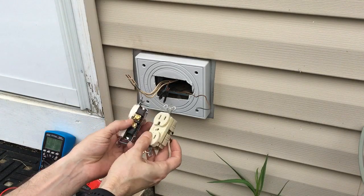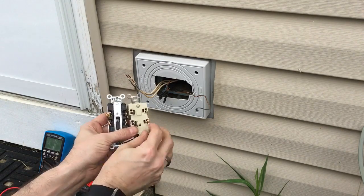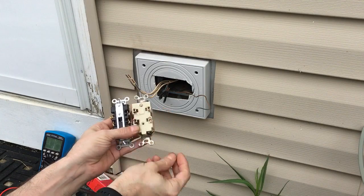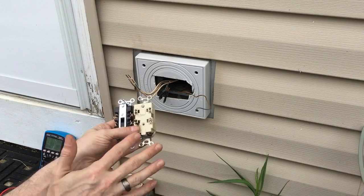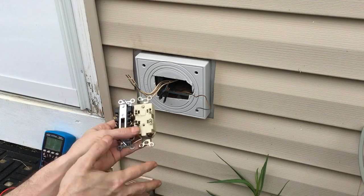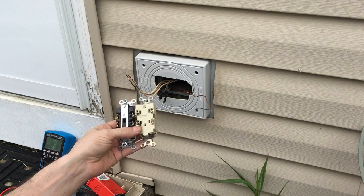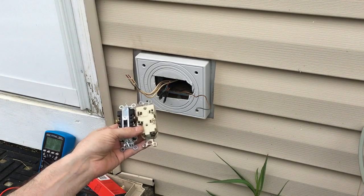You will note though that I actually did remove the old outlet, not by removing the wires, which I could have done by putting a flathead in here, but I actually left the wires in place because this gives me a reference if I question polarity, hooking it up, which one's supposed to be live, which one's supposed to be neutral. Then I can refer to the old outlet, and I know the old outlet was properly hooked up, or at one point it was, because I did test it years ago.